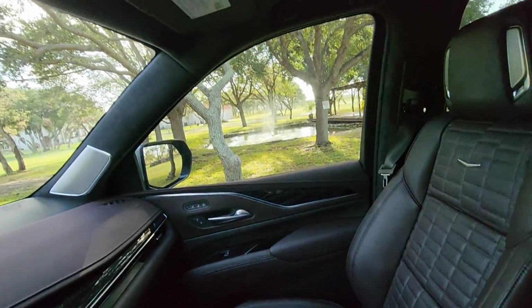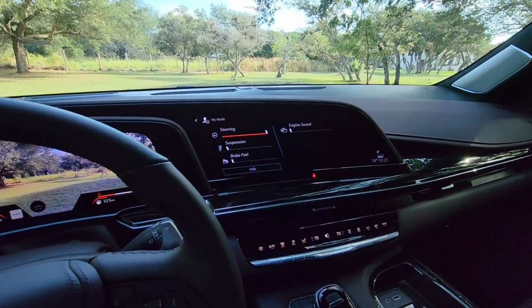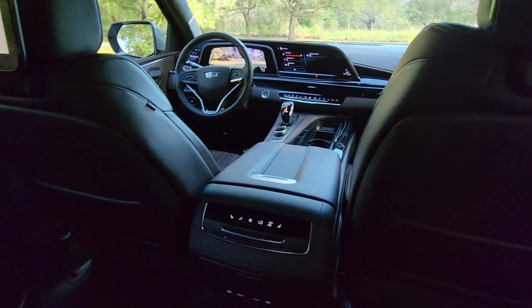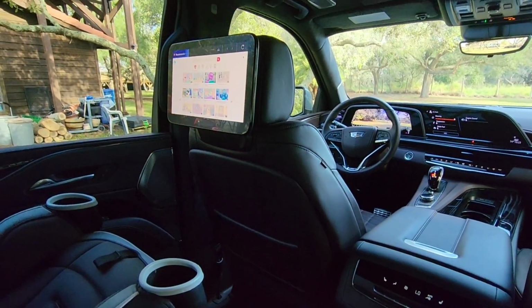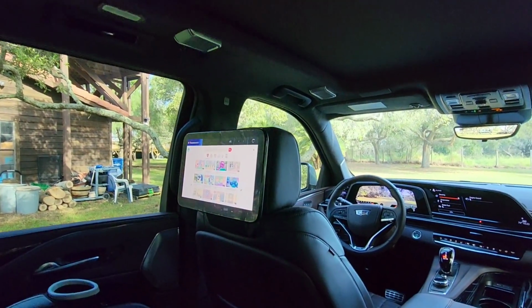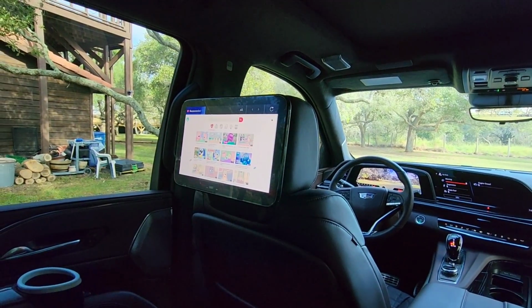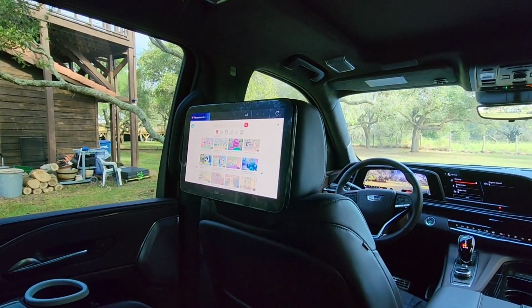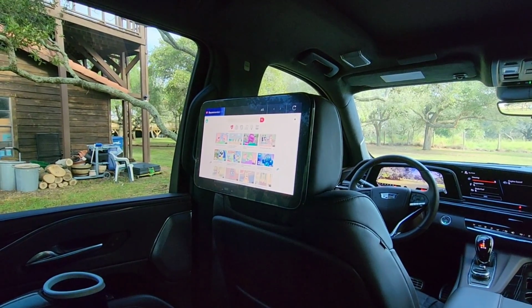Very nice. Let's hop out of the front seat, hop in the back seat, and see what's going on back there. Okay, so now we're in the back seat. It's very dark inside of here, so hopefully you can see everything. What's really cool about the displays back here is that they're actually connected displays. They use the internet in the vehicle, so you can actually watch shows and stuff like this.